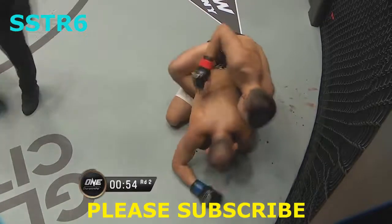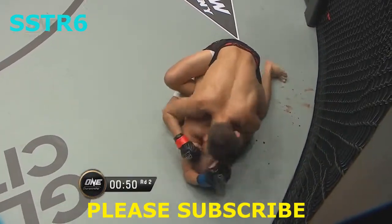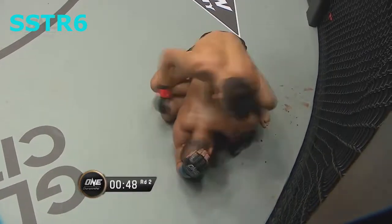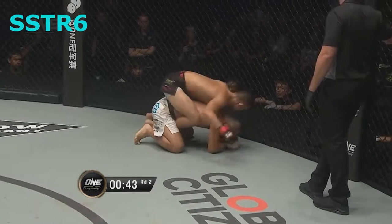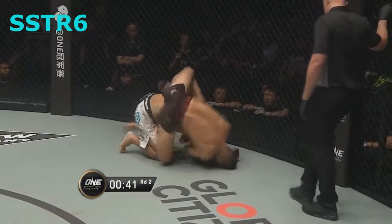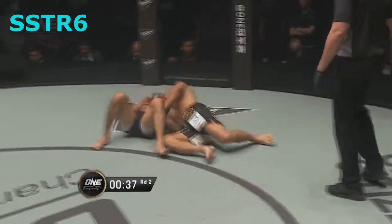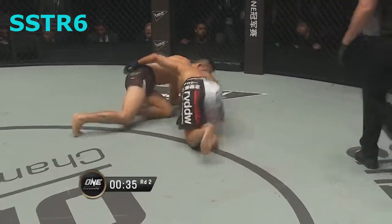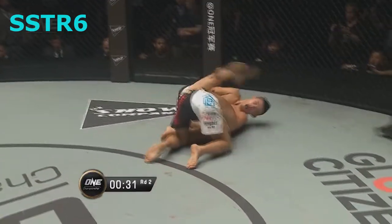Lee's gonna try to get the hooks in, flatten him out, and drop those bombs. Still turtle shot for Kazunori Yokota. 45 seconds from this position will allow Lee to do a lot of damage. Yokota might try to sneak out the back door, gives up the neck, scrambles into top. Good job for Yokota as Christian Lee's going for the neck.